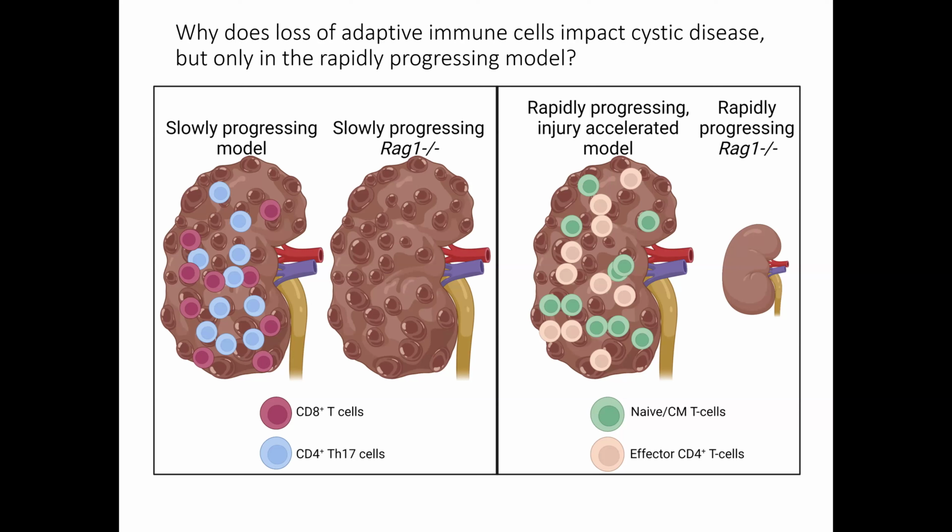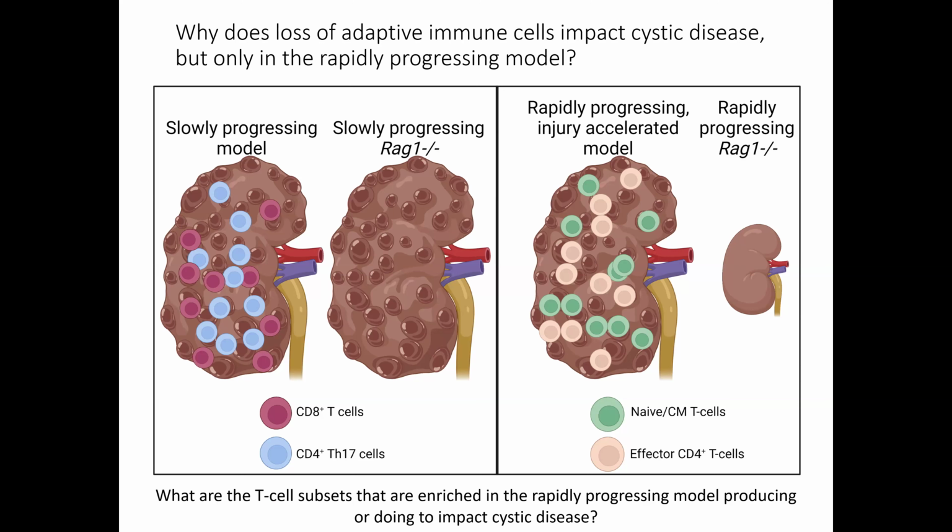Hopp and myself, when we get rid of these cells, we didn't see a notable phenotype. In contrast, in the rapidly progressing injury accelerated model, when we got rid of these naive and central memory effector CD4 T cells that were enriched in this model, we saw a substantial reduction in the severity of disease. Now, I think the next question you probably will have is, well, how are these T cells functioning, specifically in the rapidly progressing model, to influence disease progression?